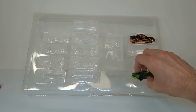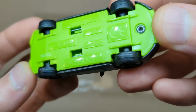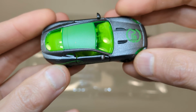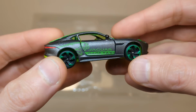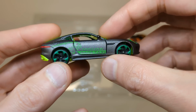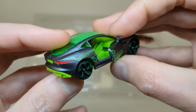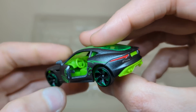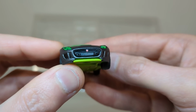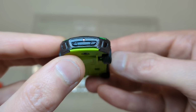And then we got 2 exclusives in this set. Jaguar F-Type. It's very hard to read. That fluorescent green base. A nice gunmetal gray body with a green roof. A race taxi. They did the one in orange in the racing cars. This is based on a vehicle that is used on the Nürburgring in Germany. A nice badge and the grille there. Not a lot of texture on the grille, but it does get some shiny glass paint.